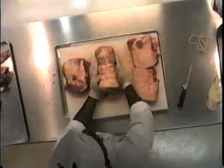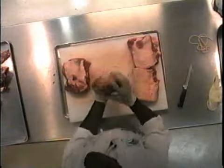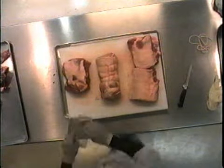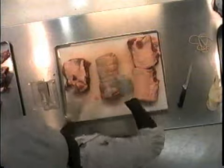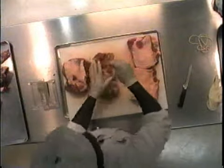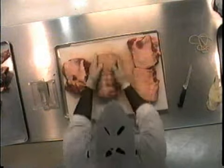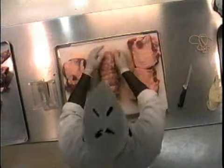All right, so this is a neat package. Now it's easy to sear when you start your searing process. What I would do is get different herbs, rosemary, salt, pepper, all that kind of stuff. Season the pork up. Sometimes you can go ahead and marinate the pork.